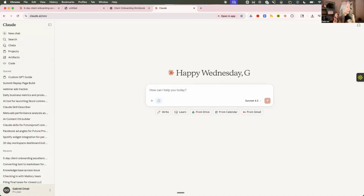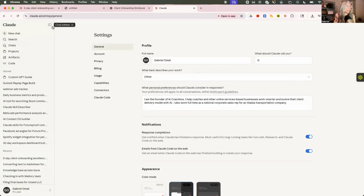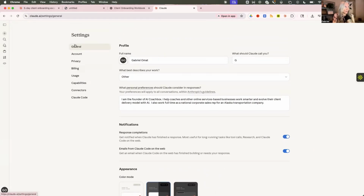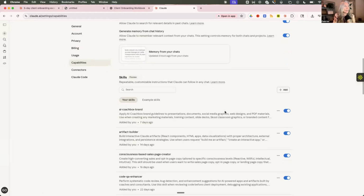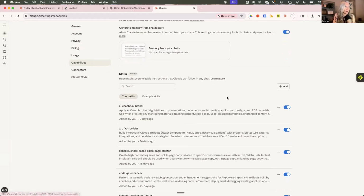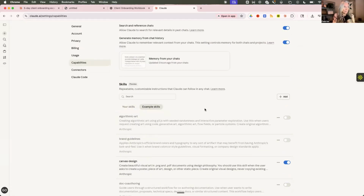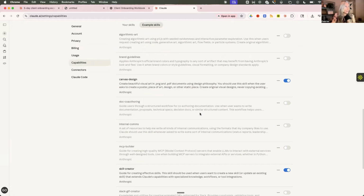Okay, so here we are over here in Claude. First we're going to go down to the settings because I want to show you where you can find the other skills that are already inside Claude automatically. In settings, you're going to scroll down to capabilities, and scroll down a little bit until you see skills. These are repeatable, customizable instructions that Claude can follow in chat. If you want to learn more about the skills, you can click there. These are all my custom skills, but these are example skills that come out of the box with Claude, and you can toggle these on or off.